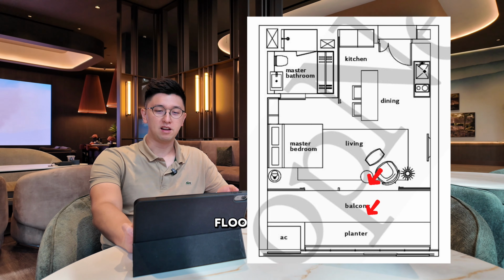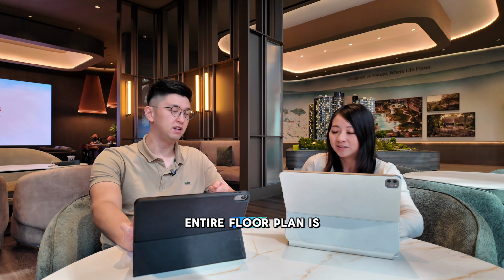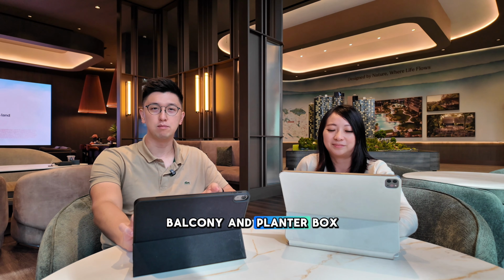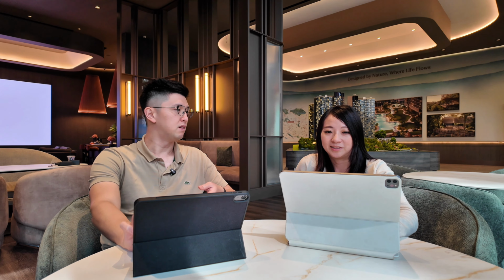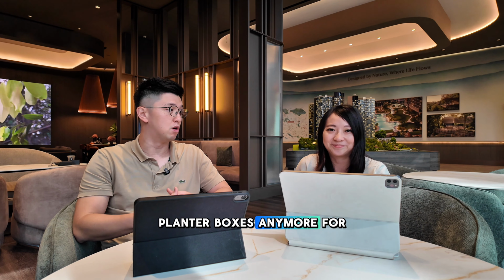If we see the floor plan, I would estimate maybe 40% of the entire floor plan is actually balcony and planter box space, which is quite wasted. But back then, developers could build the project in this way. Now you don't see planter boxes anymore, for example.